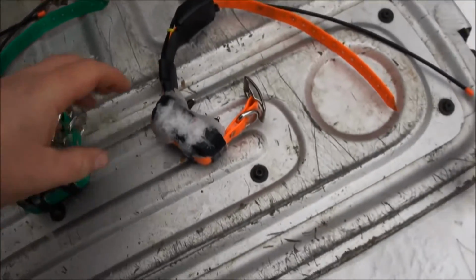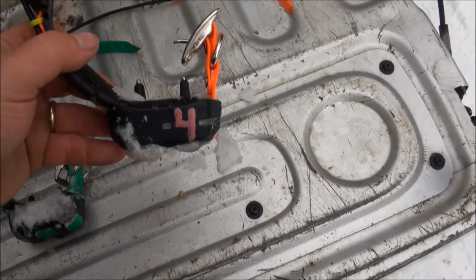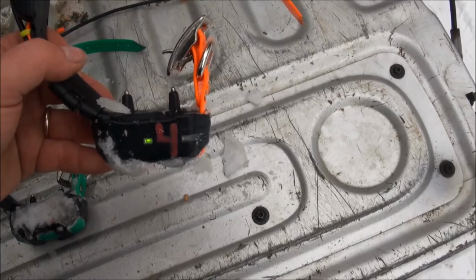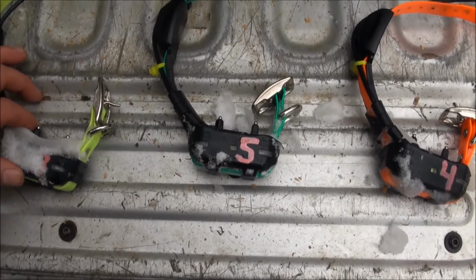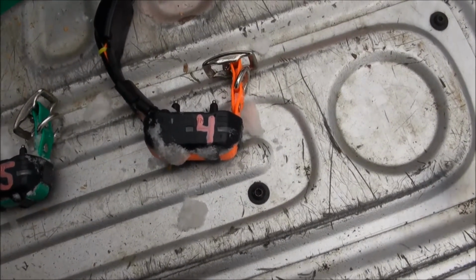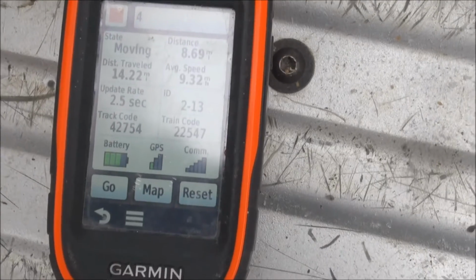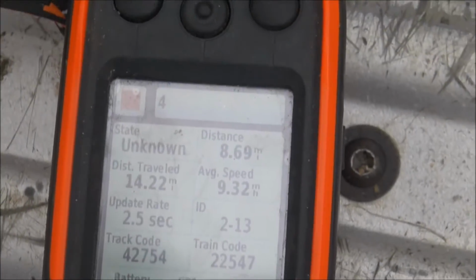Here's the collar. That's the number four collar. That's a weird blink. I've never seen it blink like that before. And showing good battery. I don't know. There, I just lost it. I just lost it as I was videoing it.